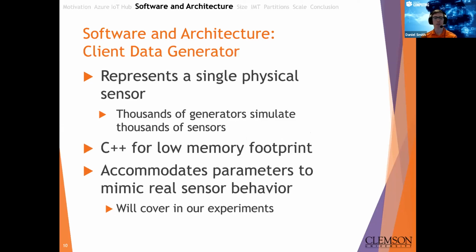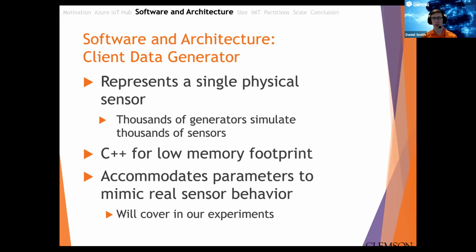Now, the actual client data generator itself. We made the data generator to represent a single physical sensor, which means if you have thousands of instances of this generator, they simulate thousands of sensors in a manufacturing plant. For that reason, we wrote the generator in C++ to keep a low memory footprint and also take advantage of multi-threading. And we made this generator to accommodate a variety of parameters that would mimic real sensor behavior. And again, we'll cover those in our experiment section. Next slide.